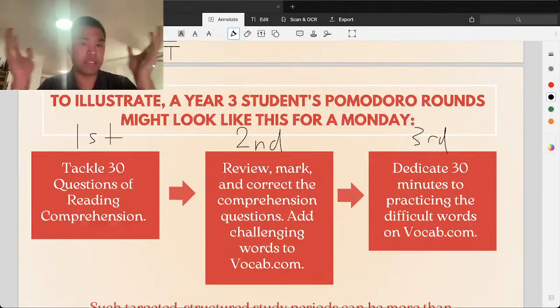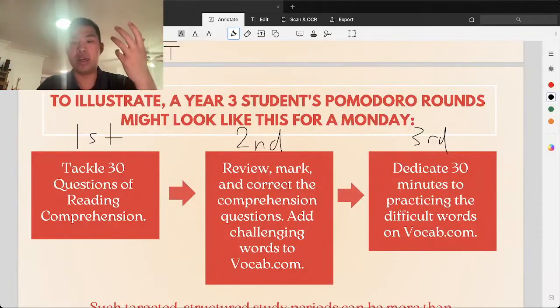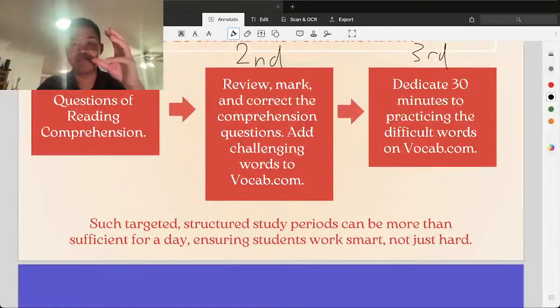At vocab.com, and that's it, right? You've done 3 rounds, you can play for the rest of the day. That is what I would probably do.